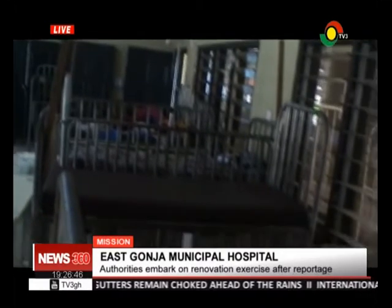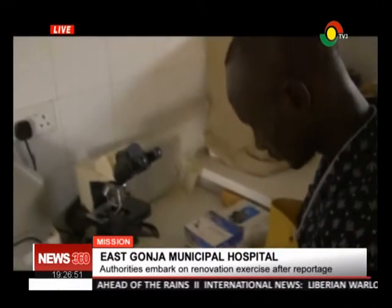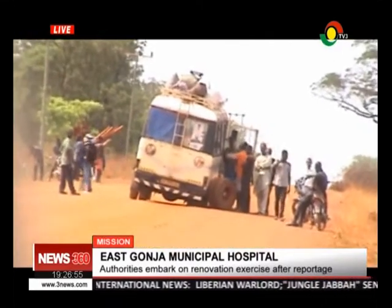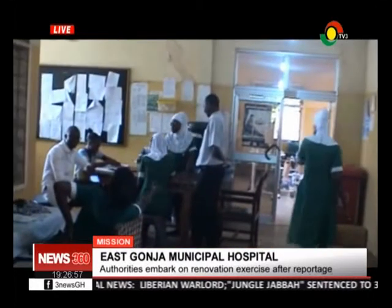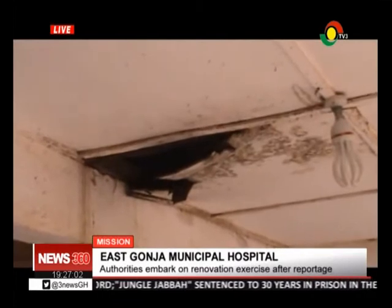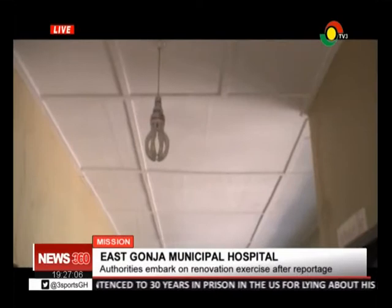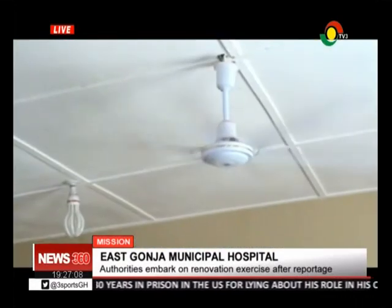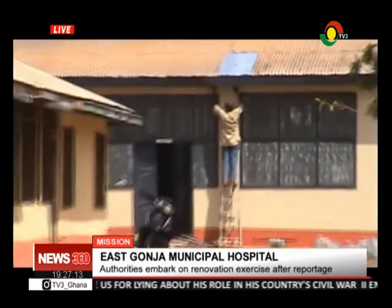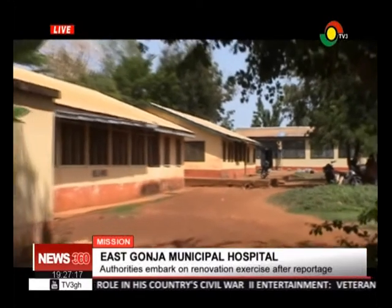The children's ward was also in shambles, while laboratories lacked gadgets. These setbacks were compounded by the presence of deadly road network in the municipality. But 3 months on, after the Mission team reported on these challenges, they are being addressed. The children's ward has received painting. A new ceiling has been fixed, while new electrical appliances have been installed. Other wards are equally being worked on to provide safety and comfort to patrons of the facility.